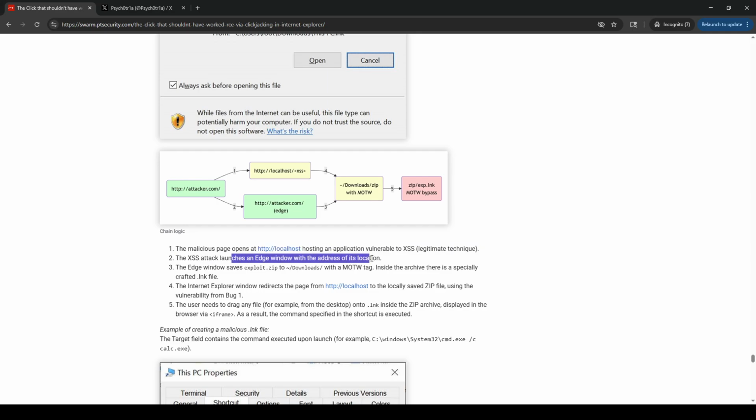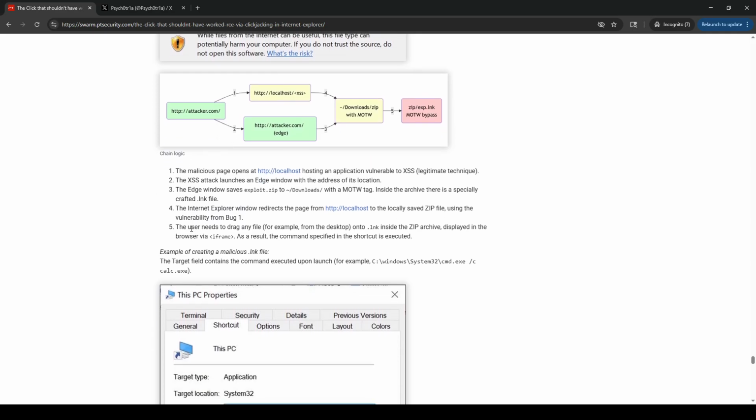XSS launches an Edge window with the address of its location. The XSS window saves exploit.zip to downloads with a mark of the web tag. Okay, so it's coming from the attacker. Inside the archive, there's a specially crafted link file. Internet Explorer redirects from localhost to the locally saved zip file using the vulnerability from bug 1, so I'm guessing that's the base URI. The user needs to drag any file, for example from the desktop, onto the .link inside the zip archive, displayed in the browser via iframe as a result of the command.